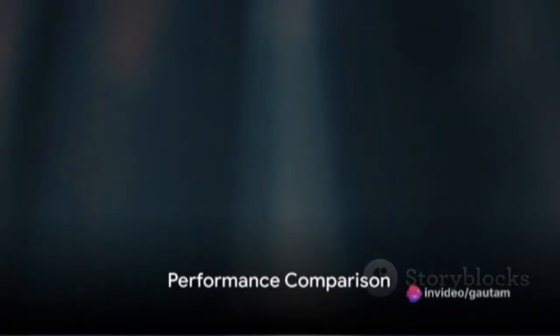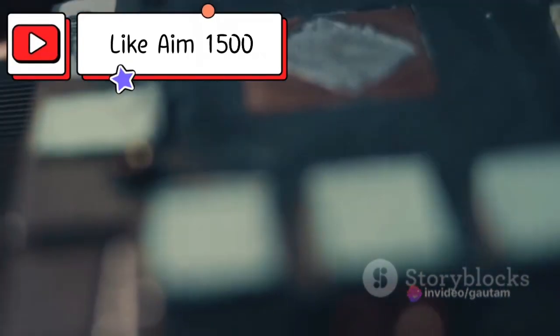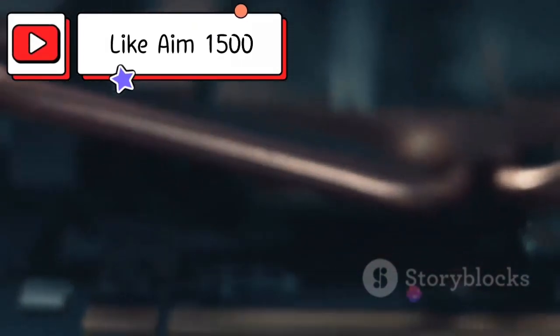Welcome to a head-to-head comparison of two high-end graphics cards, the AMD Radeon RX 7900 XT and the NVIDIA GeForce RTX 4070 Ti. Each of these cards has a lot to offer, but there are key differences that might sway you in one direction or the other.